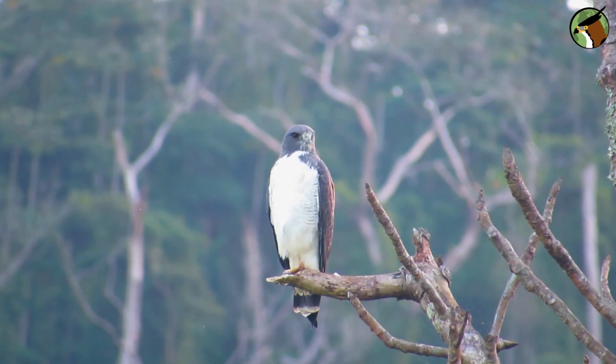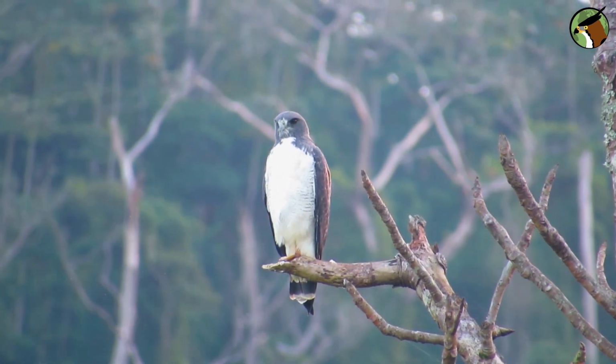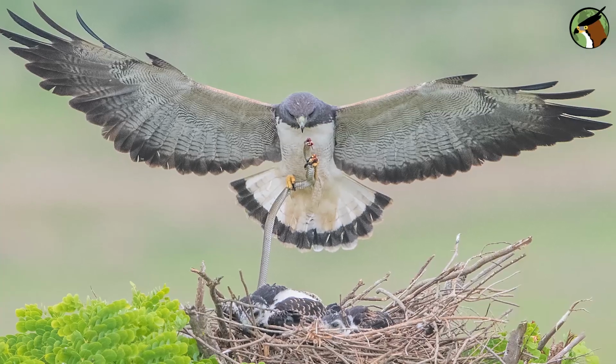The next time you visit a rural area, keep an eye out. It's very likely that you'll come across a white-tailed hawk. As I said, they are common and present throughout Brazil. My special thanks go to my friend Alessandro Abdalla for providing incredible images of this bird's reproduction.